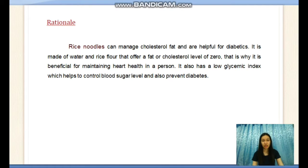For the rationale, rice noodles can manage cholesterol and fat and are helpful for diabetics. It is made of water and rice flour that offer a fat or cholesterol level of 0. That is why it is beneficial for maintaining heart health in a person. It also has a low glycemic index, which helps to control blood sugar level and also prevent diabetes.